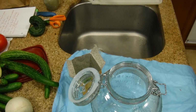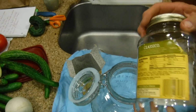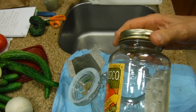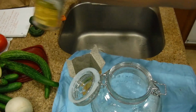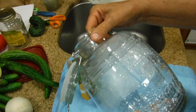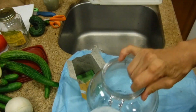Do you need this container? No. Could you get away with something else? You could even do something like this. This is some Classico tomato and basil. The container's got a lid on it. You could sterilize it in a dishwasher if you wanted to, or just do like I did, make sure it's clean, and put your tea in that, and then you'd have enough for the day. I just went a little crazy and bought this really fancy jar here that says, cracker barrel style. Okay, maybe because it looks like a barrel.